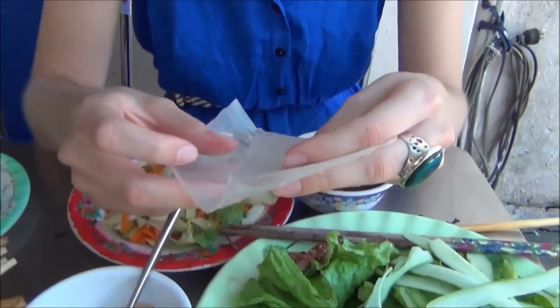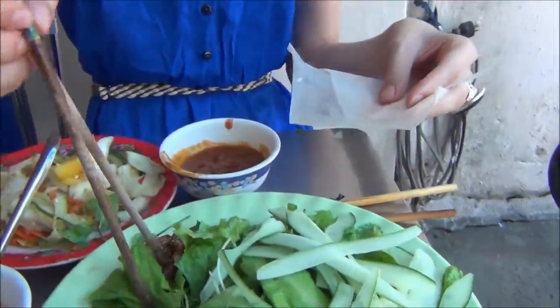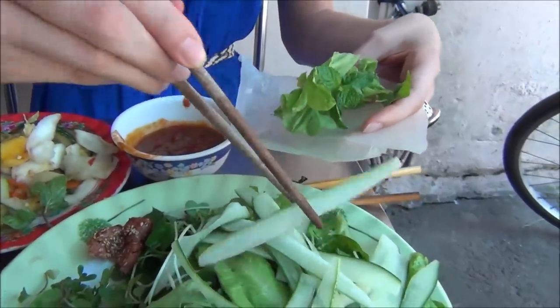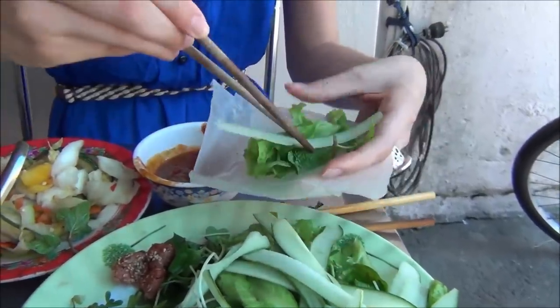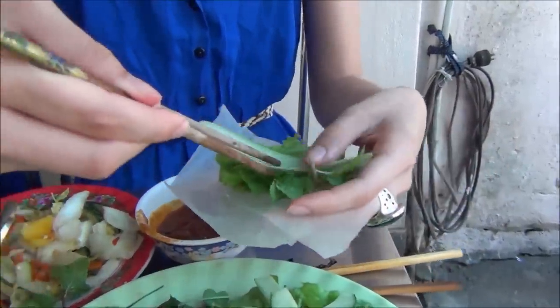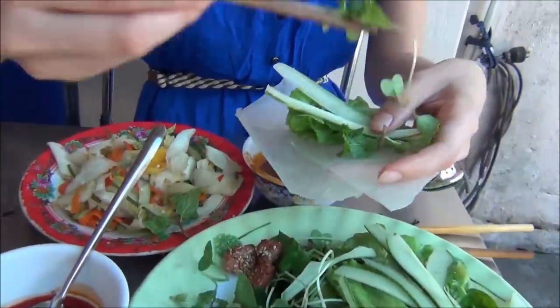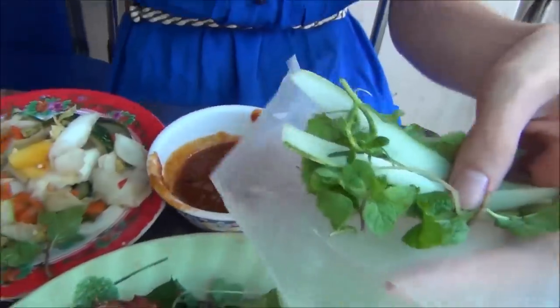Well, Sam here wasn't paying attention to the whole assembly process, so I will have to demonstrate how to roll a spring roll. Okay, so we add a little bit of greens, some lettuce. Oops. A little fumbling with the chopsticks there. Hey, don't be hating. Some greens, well, maybe some of this. This looks good.